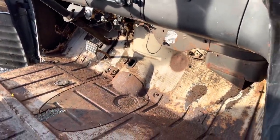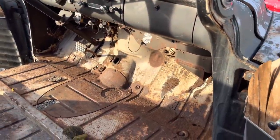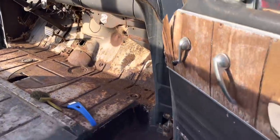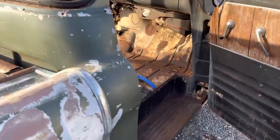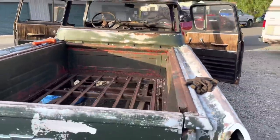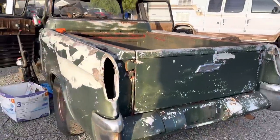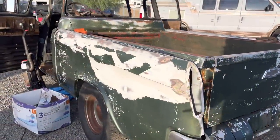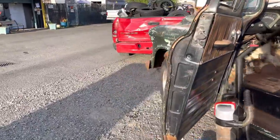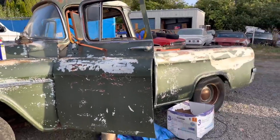It sat in the garage up here in Washington until about a month ago when I bought it. A month, 2 months ago, maybe three now. All in all, it's a nice clean truck. I got a window on the way. Might pick up these tail lights. I'm gonna put some better wheels on it and just enjoy it, man. Put an engine in it, leave it how it is.